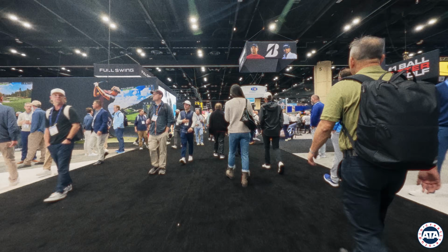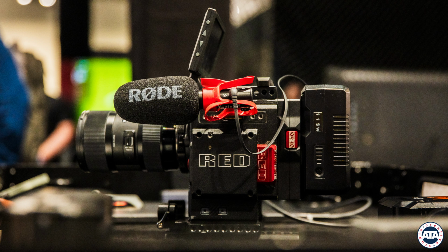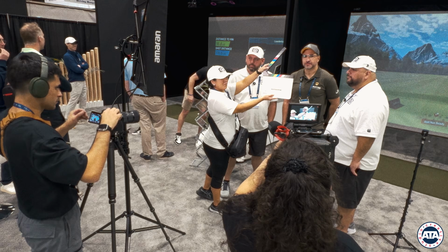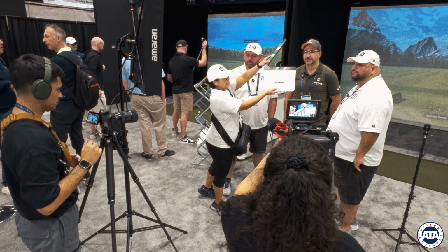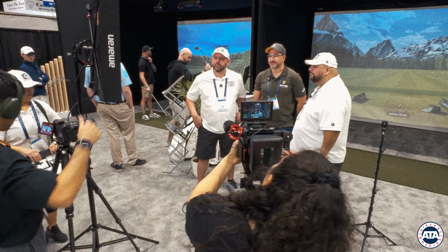And at these trade shows, it's pretty loud. There's a lot of people, and the only source of audio on our Scarlet is a shotgun mic. So in order to sync the Scarlet with the Nikon ZR or with the lavalier mics is to do a clap sync. And so with our slate, we just clap really loud, and that loud peak will allow us to then sync both cameras together. So haven't had any issues with that. Literally drag and drop, highlight it, and then sync it up in DaVinci Resolve, and it's been seamless, no issues.